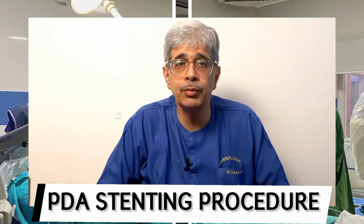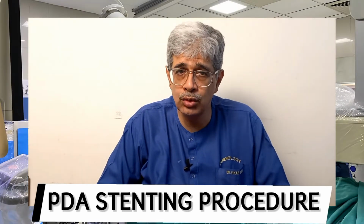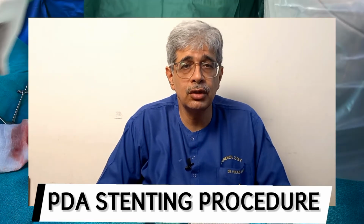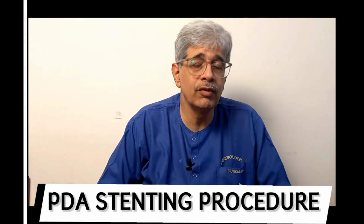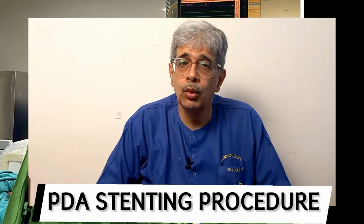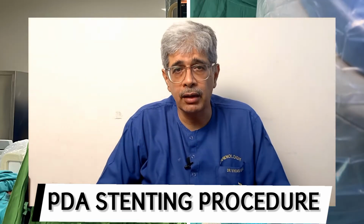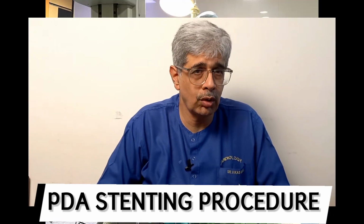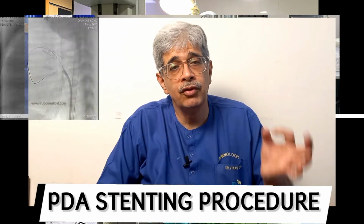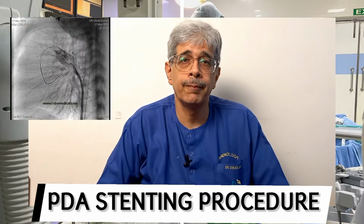The majority of surgeries go well, but occasionally babies do get stuck, and the stay can be longer. BT Shunt surgeries are not easy to do. Not every surgeon can do a perfect BT Shunt. In smaller babies, BT Shunt is more difficult to do. So about 15 years back, a treatment came up where we don't need to do a BT Shunt at all. What do we do then? We put a stent inside the PDA.